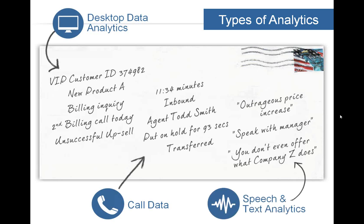Then the icing on the cake, if you want to take it even a step further, is that now we're going to essentially transcribe the calls. Speech analytics isn't 100% perfect. It doesn't have to be. But imagine if you could find things like outrageous price increase, speak with the manager, you don't even offer what company Z does, and so forth. So those are the differences.